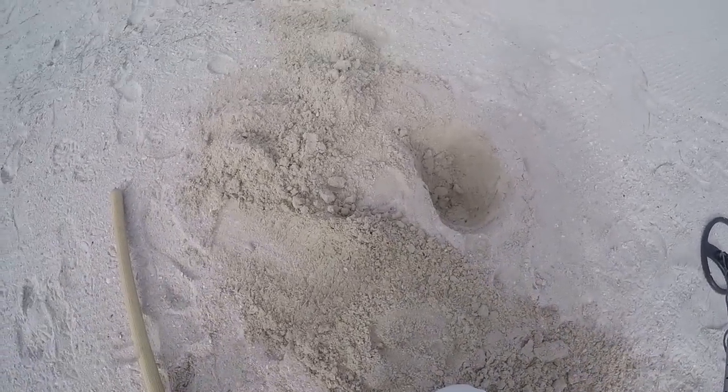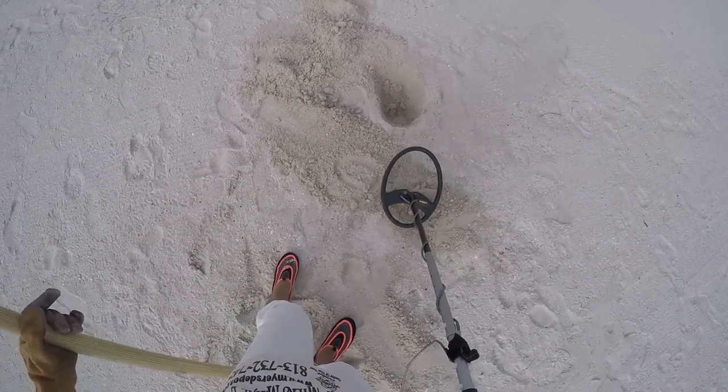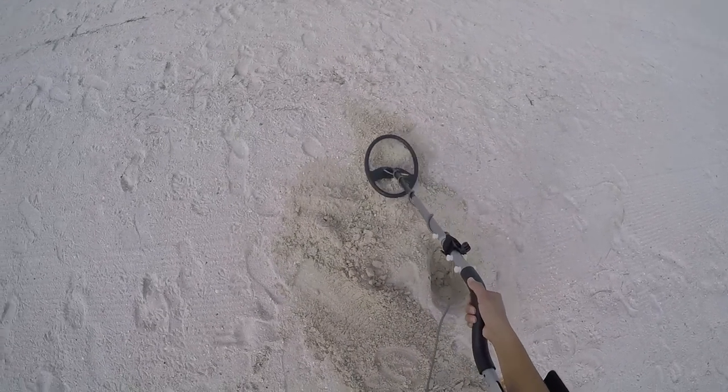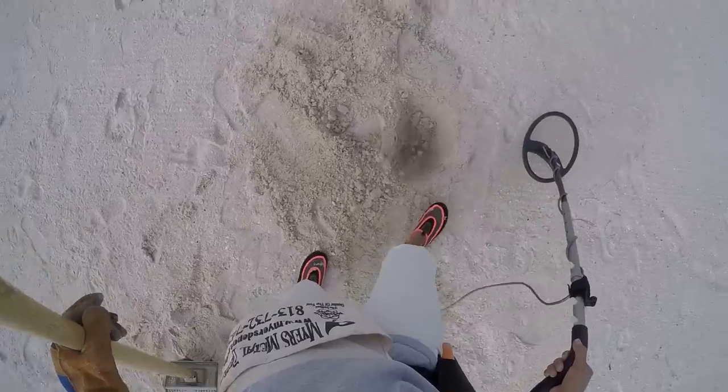Alright, so now that I found a coin, I think I'm going to try spiraling out. I've not done it before. I feel like it's going to look like a weird shape and not like a spiral, but we'll give it a try.